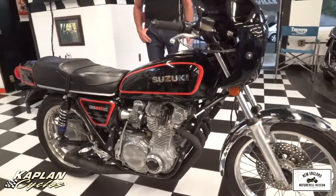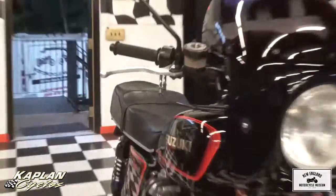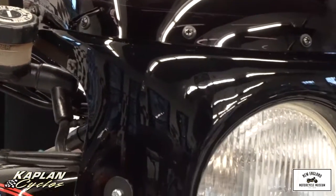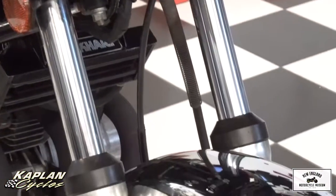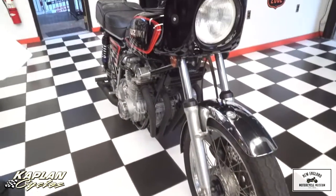So this bike is really an anomaly. You're just not going to find another hot rod GS550 like this anywhere. It's a very rare piece. It's a '77, making this bike 41 years old. It is an antique, and most of them were just run into the ground.